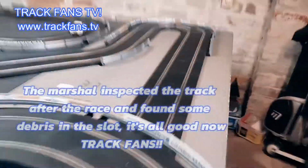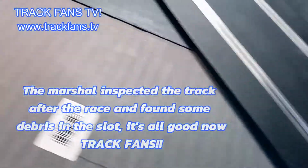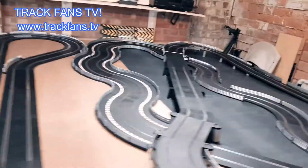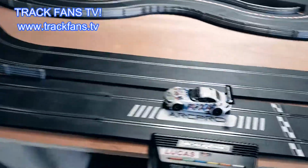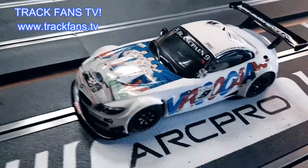Oh no, he stopped. What's going on here? Let's give him a little shove and see if that... Oh, it works. It works. I think he had a flat tyre. Anyway, here we go. Let's bring him home now. R3. Whoa! Lands on pole perfectly.